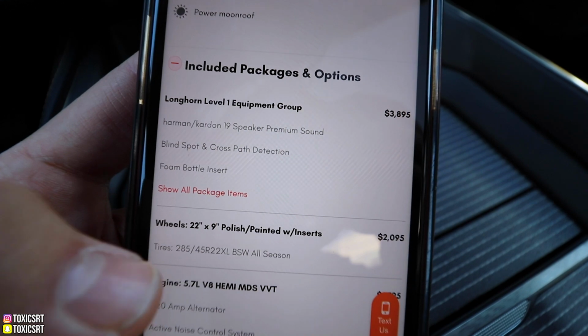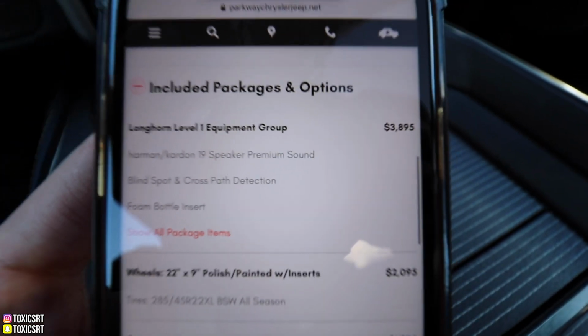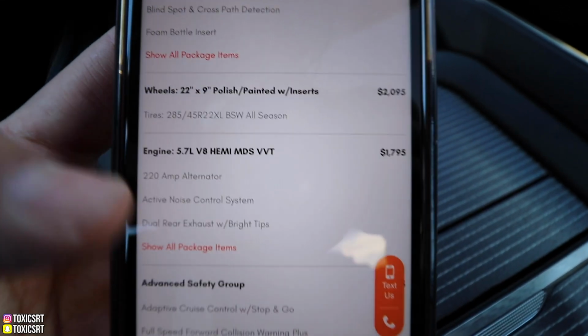And here's, I don't want to go through everything. And then you got the 22s for 2,000. Oh, by the way, that package was about $4,000. And then you got the V8 for 1,800.